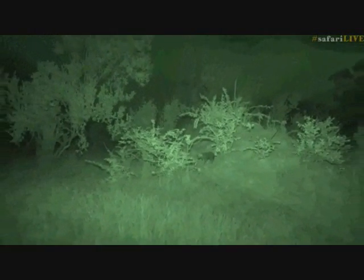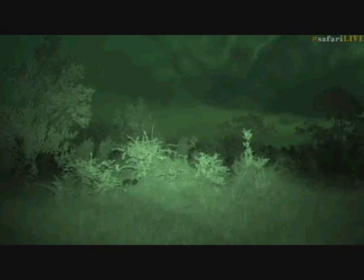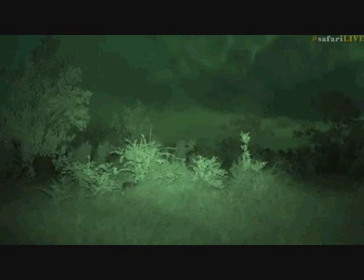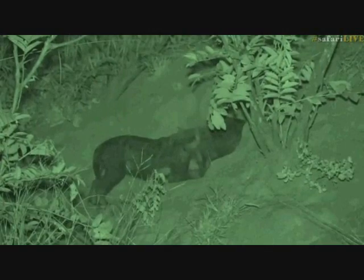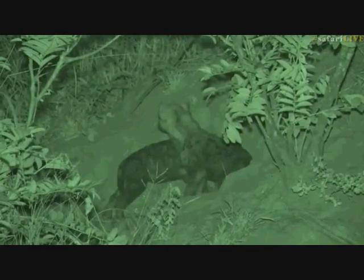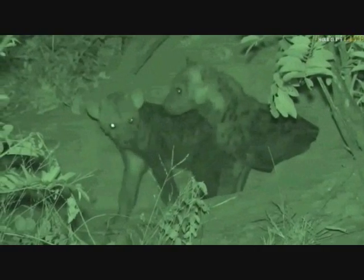Now I cannot see them without looking at the monitor. They are completely invisible to me. And that is the joy of this infrared rig. It does enable us to see into some of the areas of animal behavior that in the past we haven't been able to get into. Looks like that one's found a nice root to chew on at the entrance. They do look mischievous, don't they? Like they know they're being naughty, but they can't help themselves.